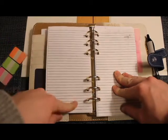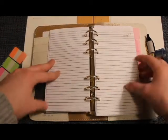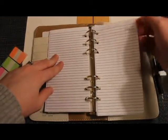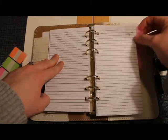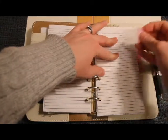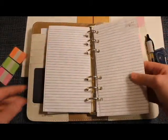Like all this paper, I made it, and then I printed it and cut it and hole punched it and stuck it in here. But I've just got miscellaneous notes to be filed at the front, in front of my first tab, which is just, like I said, a sticky tab, see? Just that. Trying to keep it super inexpensive if I can.